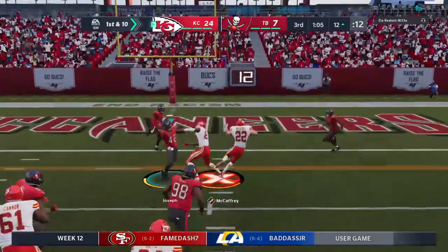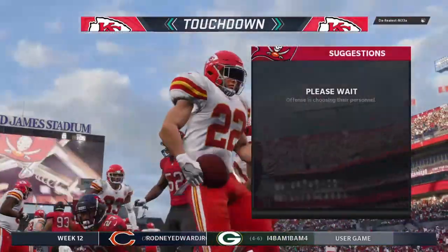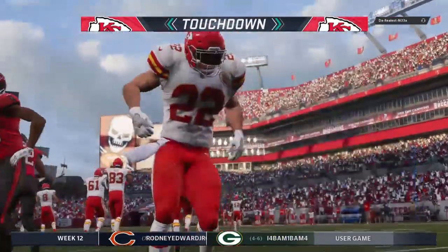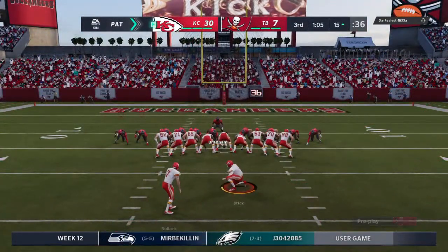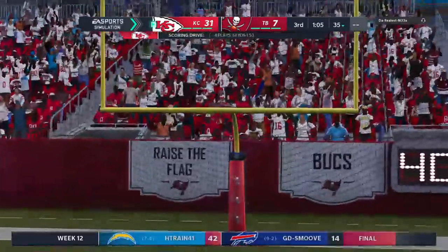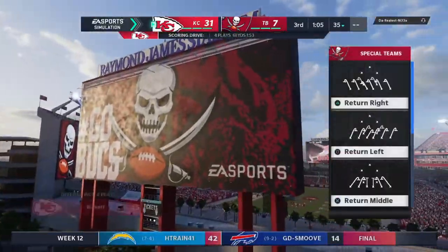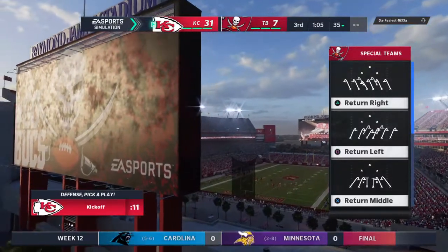Shotgun handoff now to McCaffrey. And he takes this into the end zone for a Chiefs touchdown. Christian McCaffrey, the ball carrier, with his second touchdown of the game for Kansas City. Randy Bullock is up for the point after. The kick is up and good. Chiefs add on to their lead. Makes the score Chiefs 31, Buccaneers 7.